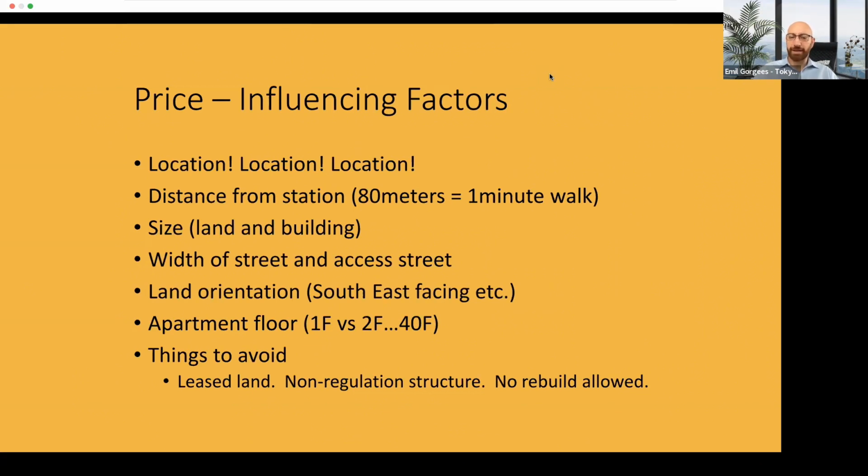Another one is land orientation. Southeast facing gets the most amount of sunlight during the winter and the colder months, and then during the hotter summer months, it avoids the harsh westerly sun. Okay, so southeast corner blocks, or southeast corner apartments, are the most costly. And then the apartment floor: the higher the floor, the more expensive the property is. You pay a bit of a premium for being higher up, especially in the tower mansions.